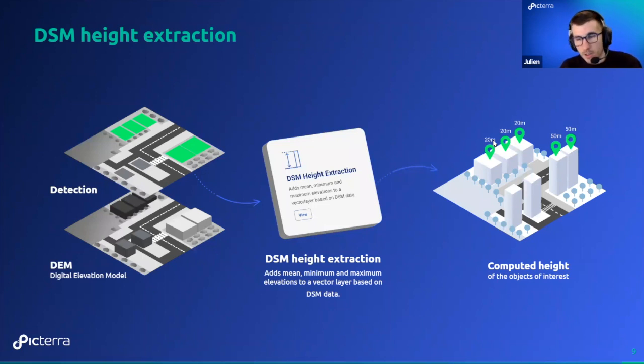And this is not only limited to construction, but another typical use case for this is if you're doing some forestry or some, let's say, agriculture use case, you can use the height of plants to assess the growth and the yield and different things like that. So you can really get creative and use the tool for whatever use case you have.